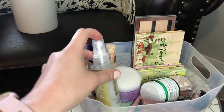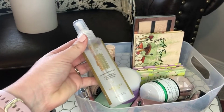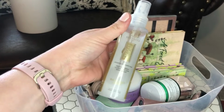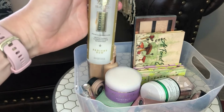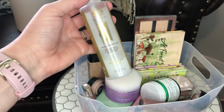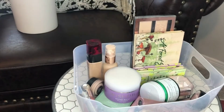Also, I'm not going in any particular order either. So this is the Skin & Co. Truffle Therapy Radiant Dew Facial Mist. As you can probably see, I've used a good chunk. I'm going to continue using this into the next round as well, and I'll probably finish it up that round.